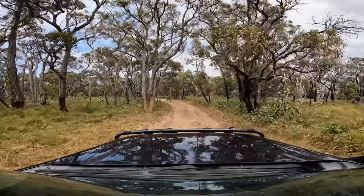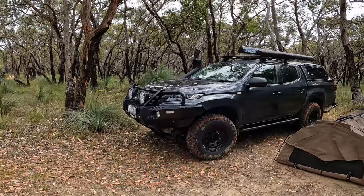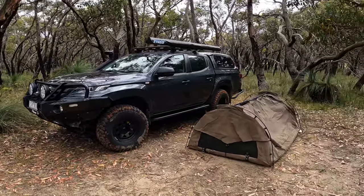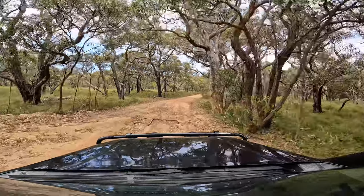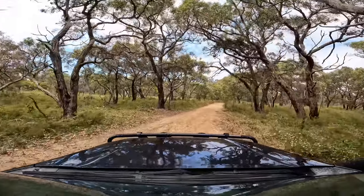So right now, I'm somewhere behind Anglesea. I camped here last night on the Dusty Miller track, and now I'm just out here exploring, see what I can find. Alright, time to head down.